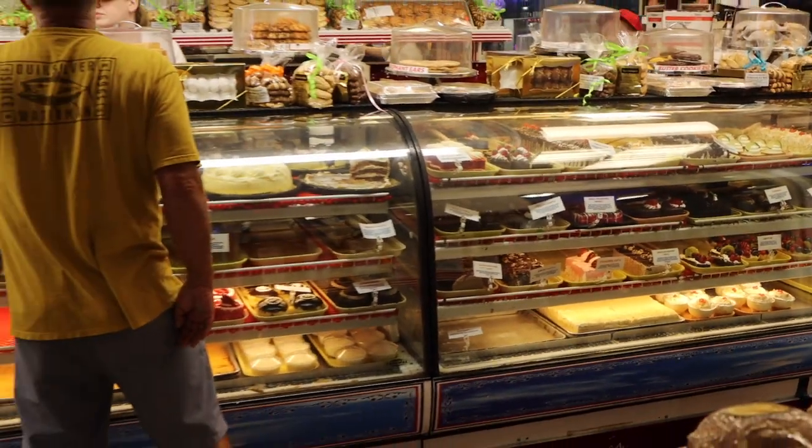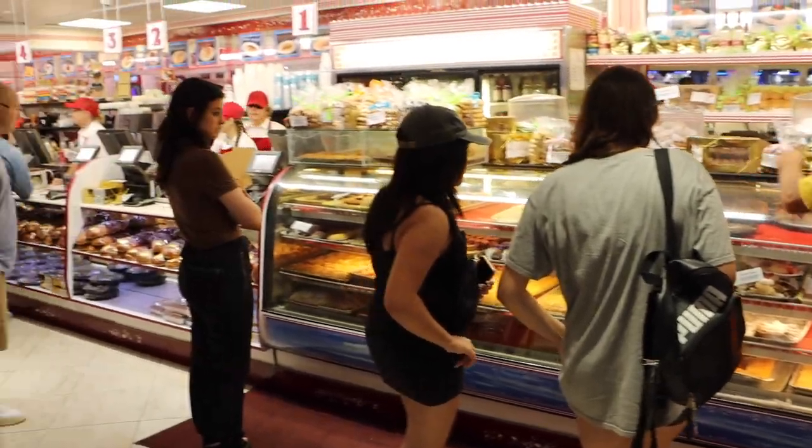Pro tip number two is definitely don't skip on the Greek desserts here. There are two bakeries here on the street that do a fantastic job, and you can't go wrong with anything inside either of those stores. Definitely get the dessert. It is delicious and you'll thank me later.